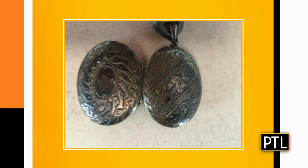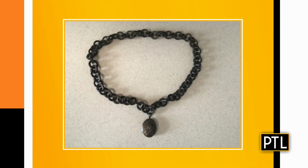I always tell people what to look for. If you look, you can see the silver plate, and you can actually see the copper coming through, and then it's silver plated on top of the copper. So you kind of see that reddish color in the left-hand portion of the open locket. As I said, late 19th century, dates between 1885 and about 1900.